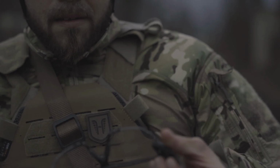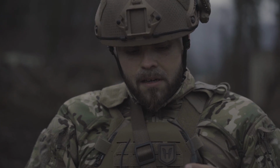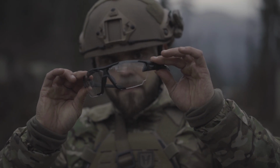They're holding up pretty good so far. It's really nice because they're not fogging that much. Even if you fog them, they clear up very fast.